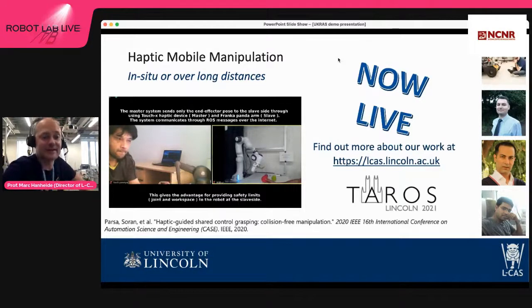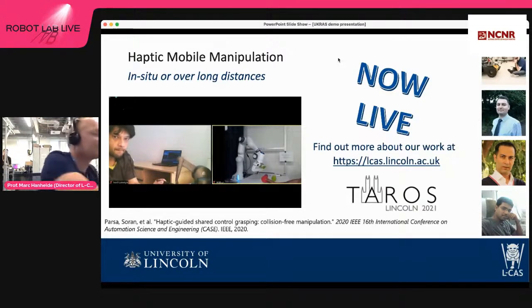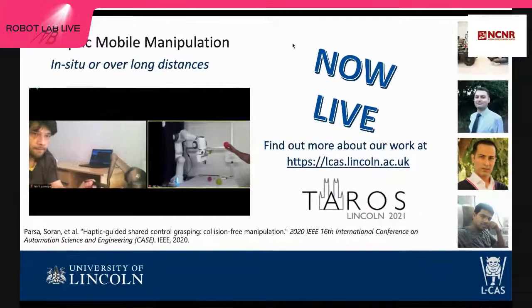What you see in the video here is one of our colleagues operating the robot that we've got in the lab, and operating it already from his own home. We've done the same sort of long distance teleoperation with haptic feedback so that people can actually feel what is happening on the other side.